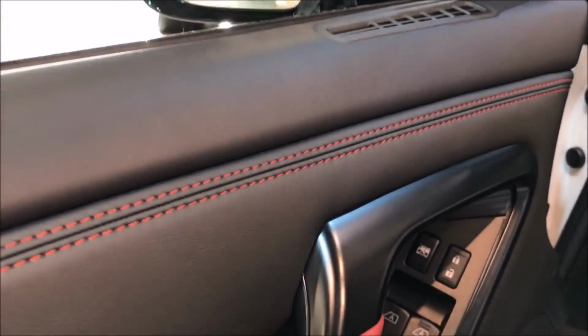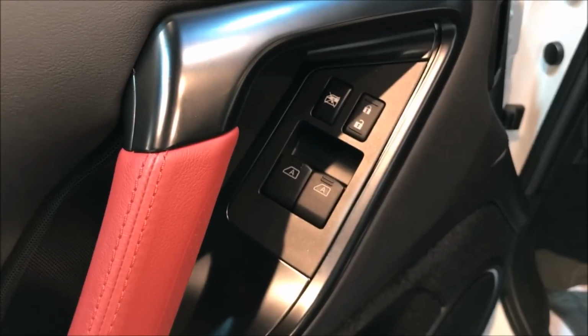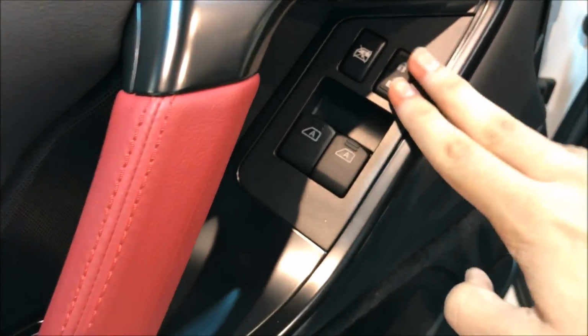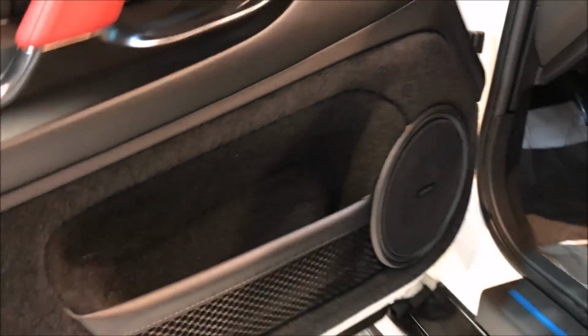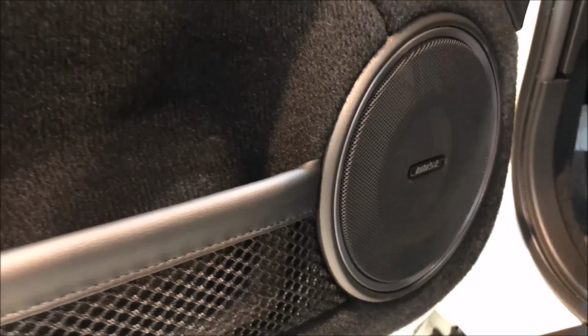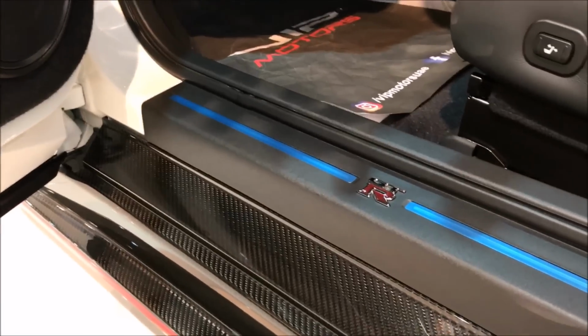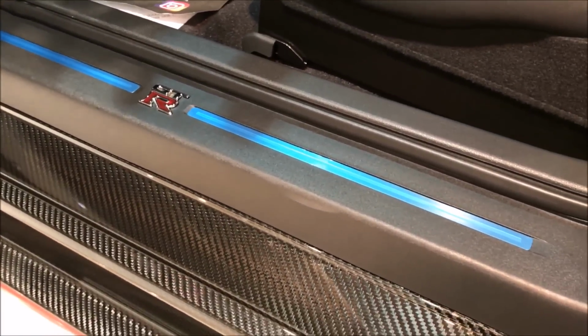The door panels are leather stitched in red paintwork. Both the front windows are fully automatic with the central locking system right here, as well as the window disable option. Storage compartments, as well as the Bose speakers, 12 3D sound system, very immersive sound system. Once you enter the cabin, you can see we have the GTR lettering with the blue door trimmings.